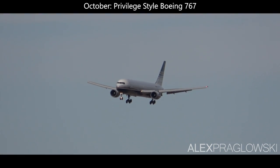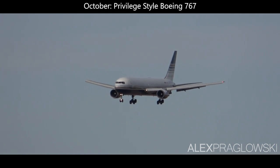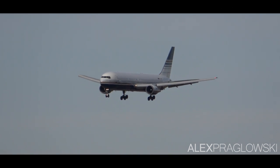In October, this privilege-style 767 came in, carrying 200 refugees from Afghanistan. These passengers were welcomed to Canada in some typically windy southern Alberta weather.